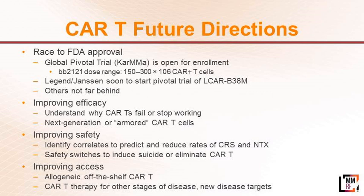We need to improve the efficacy. We need to figure out why 100% of patients on all the studies aren't responding. We need to understand why CAR T cells may work for a period of time and then stop working. And we need to figure out how, with next generation cells, to make the cell populations more durable within your body once they've been infused.